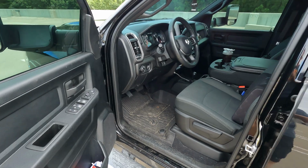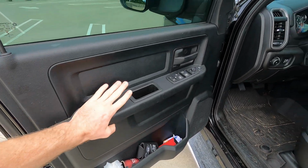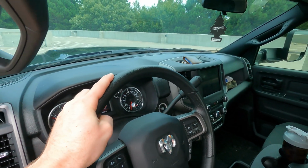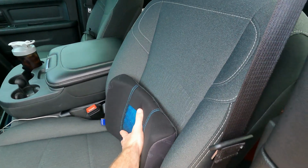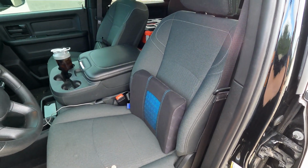Before I even sit in it, we can talk about a few things. So yes, this is a Tradesman, so this is all just plastic, straight up work truck status. The steering wheel is the more work truck style, but the big thing is you get the screen, and we'll talk about the screen in a second. You guys notice that I have an old man back pad right here. These seats, I wouldn't describe them as uncomfortable, but I also wouldn't describe them as comfortable. They basically are just seats.